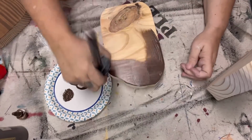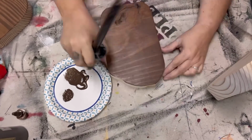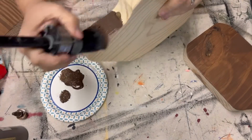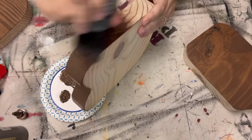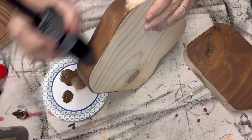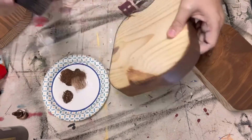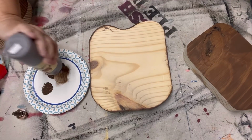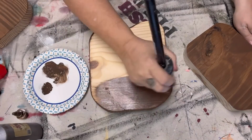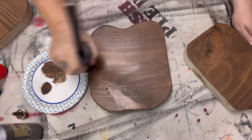I am going to use Dixie Belle's Voodoo Gel Stain, and this is because I really hate typical stain. This is water-based, so all I have to do is basically paint it on. It works exactly like paint. You can wipe it down if you want to have a lighter look, but I'm using this full strength, and I'm just going to go ahead and use this Voodoo Gel Stain to paint my entire boards. I love the deep, rich brown of this product.